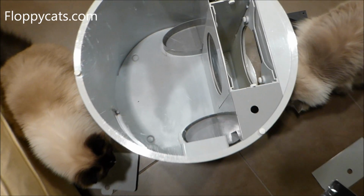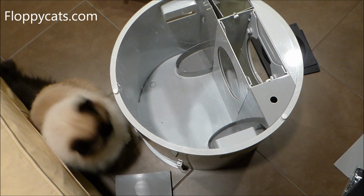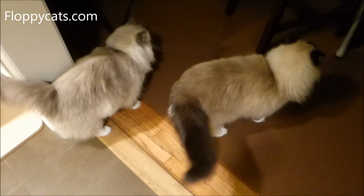Alright, we got 2. I don't give them these greenies very often, so I have to watch our consumption level. Otherwise we'll have tarry poop. That's one of the reasons I got them off of dry food, because of tarry poop.